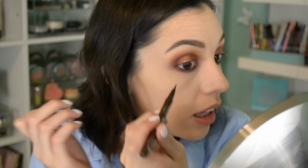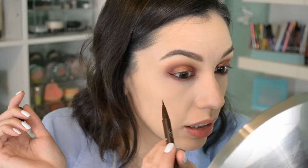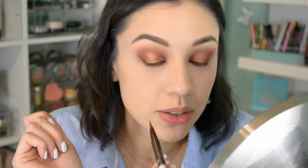And now we're gonna do some wing liner. I haven't used this one in forever, so I have to shake it for like an hour. Otherwise, it's not gonna work. Ready for this? Oh, look at that. I already started off wrong.